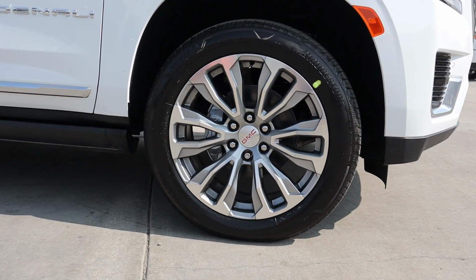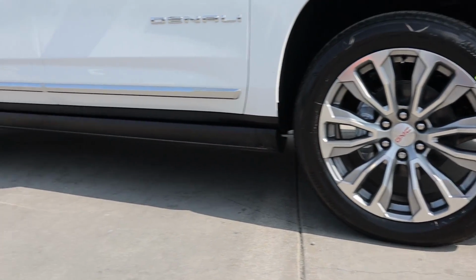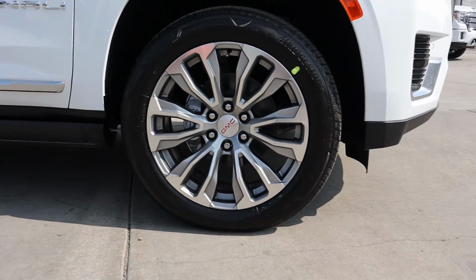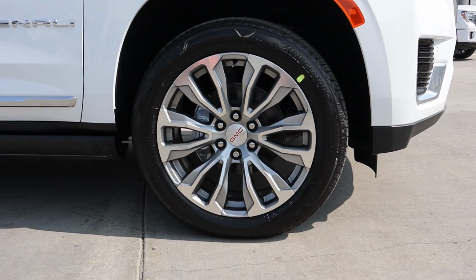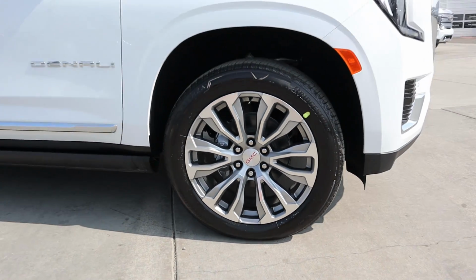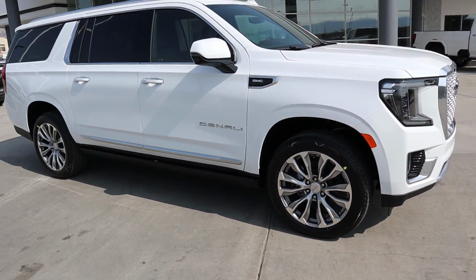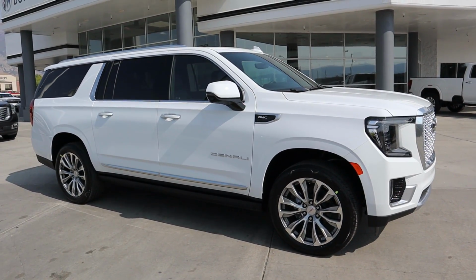Now around the side here, we've got 22-inch wheels. Yes, that's right, 22-inch wheels with 275mm tires in the front and in the rear as well. And in terms of the overall design, I just like how many spokes they have. It just makes it look really good. It's a massive wheel, so it kind of needs a lot of spokes to make sense. But with the overall size of the vehicle, it makes sense to have 22s, because if it had something smaller, it would kind of look funny in my opinion.